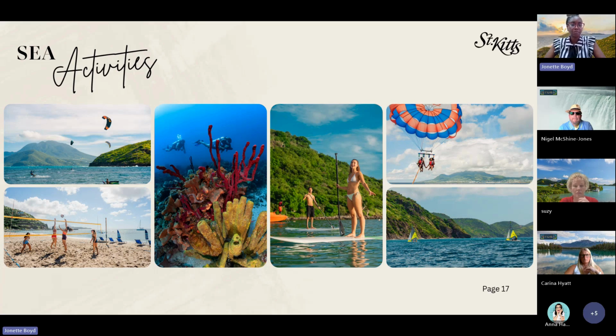And then we also have a number of sea activities as well, such as board sports like kite surfing, wake surfing, stand-up paddleboarding. You can do snorkeling and scuba diving, parasailing, hobie cat sailing, and fun beach sports like volleyball. And then we do also have our catamaran options as well, where you could do a half-day catamaran. You venture off, you have an amazing experience because they have the music playing, they have an unlimited bar where you could be sipping on your rum, so of course you indulge in some rum punches and everything like that.